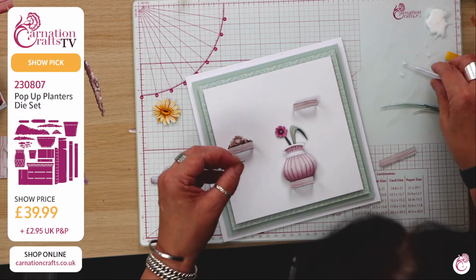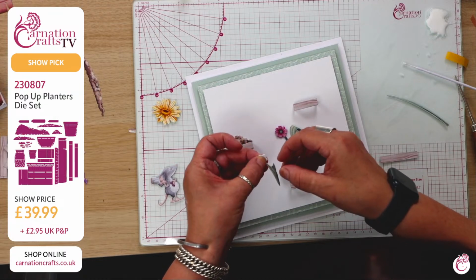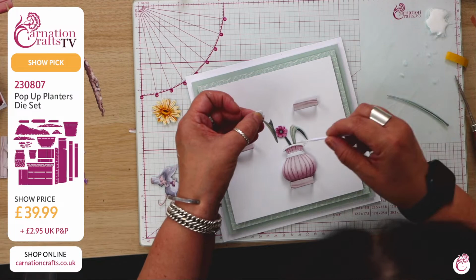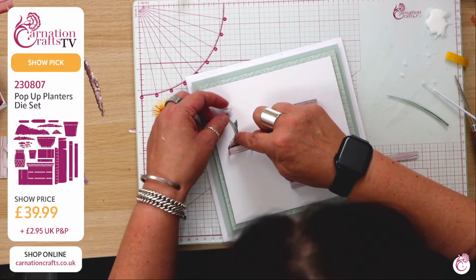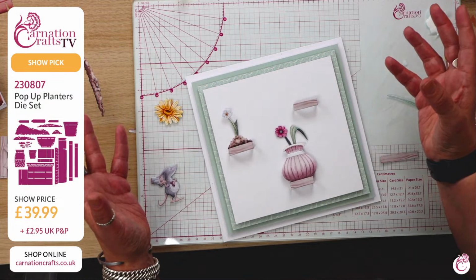Now the reason I was only placing it on the bottom is because I'm going to poke this behind. Right. So I can just shift that and tilt and get that to look how pretty this comes together.